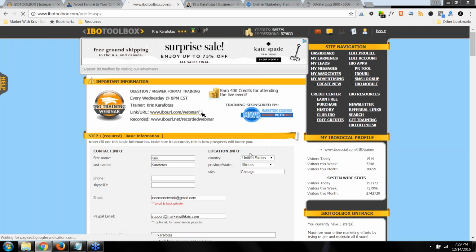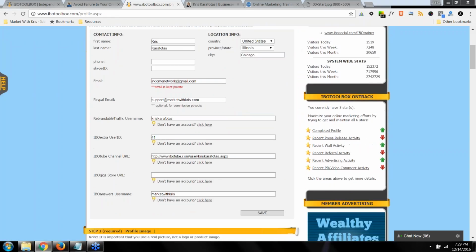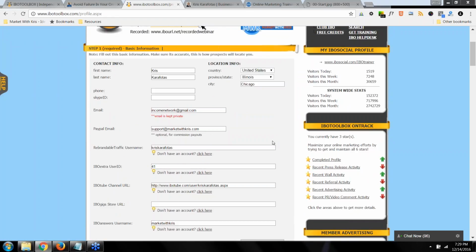And so step one is basic information, and there's really only 3 steps to complete your profile. There are a total of 9 steps, and when we get done and go to the profile, you're going to see why you want to complete all 9 steps. Remember that it's your public storefront, so you want to have as much information as possible for your visitors.